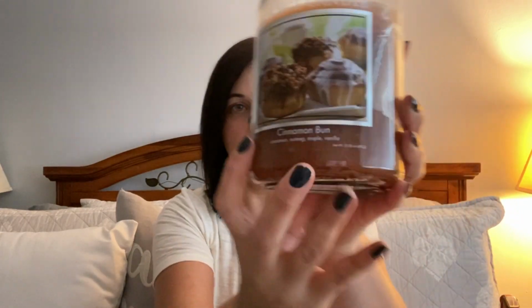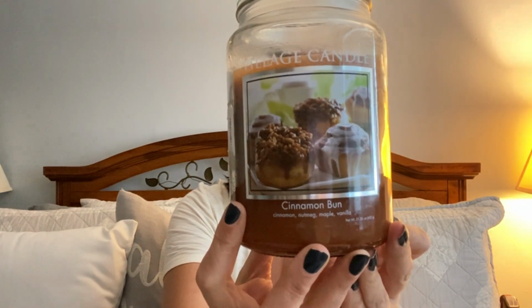I got this candle, which I typically don't like candles that smell like food, but this one's called Cinnamon Bun. It's a giant 26-ounce candle, so it's huge, and it smells exactly like a cinnamon bun. Cinnamon, nutmeg, maple, vanilla, and I love nutmeg. So this is definitely giving off the fall vibes with the cinnamon and the nutmeg.